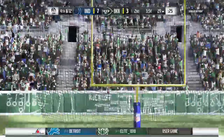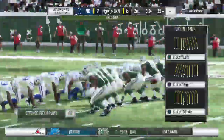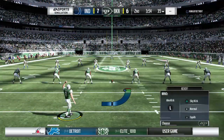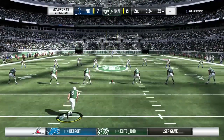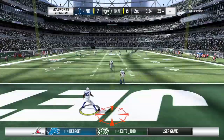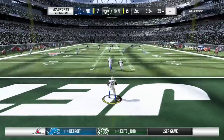And his kick is indeed good. And they'll get it back within a point at 7-6. No problems in the field goal department so far. He's 2 for 2. Pretty reliable here in this game, isn't he? And to me, that bodes well for them. If they need him late in the game, his confidence should be sky high.